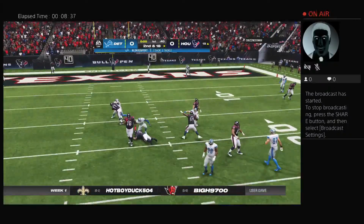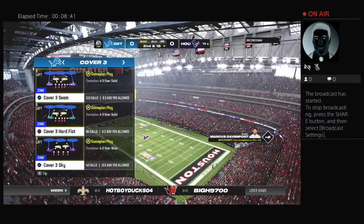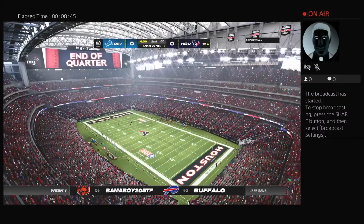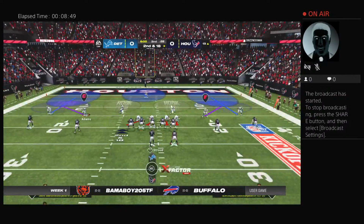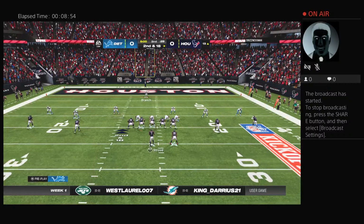And he is going to go down. They sack him on the final play of the first quarter. We're scoreless after one. So that complicates things a bit here. 18 yards to go now on second down.